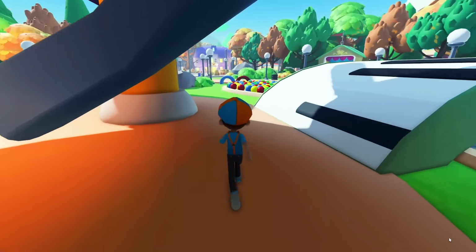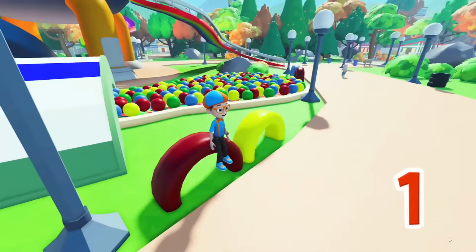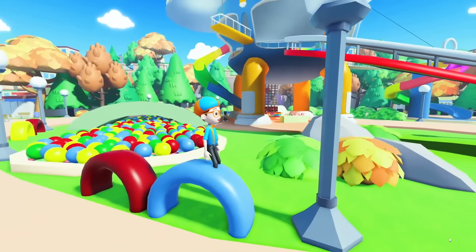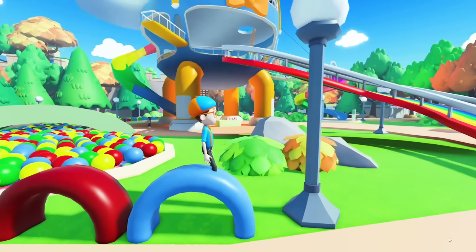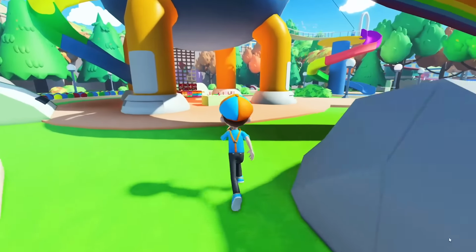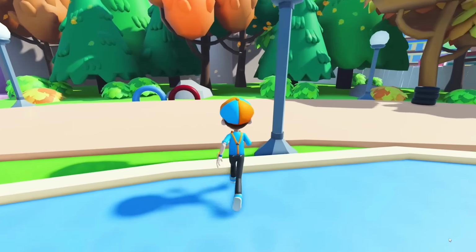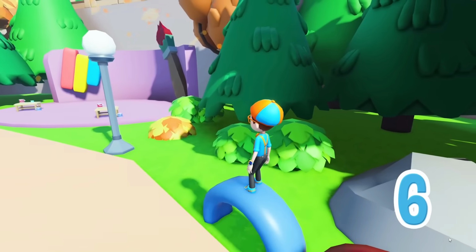Okay, now let's see what else we can count. Ooh, look at these tires. There's one, two, three, four. Hey, I wonder if there are any more tires around here. Let's go check it out. Straight ahead. Over to the other side, through the bushes, across the river. Two more tires. Five, six tires.